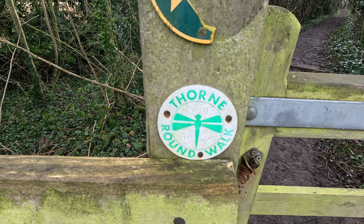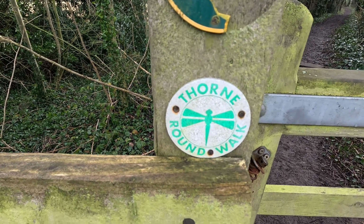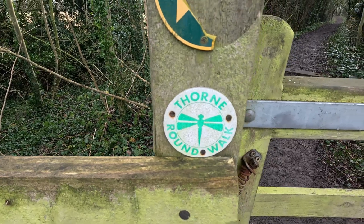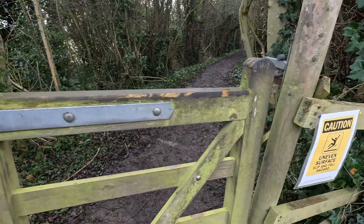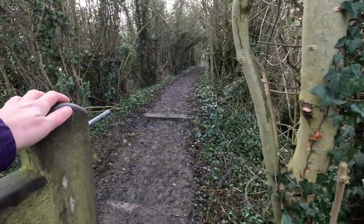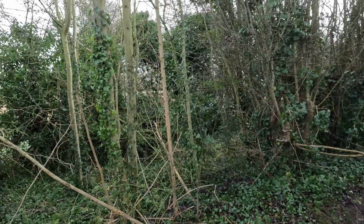I forgot to mention that on this section we also follow the Thorne round walk as well. I don't know much about the Thorne round walk, but it's another route that is marked on the map. So that could be one to do in the summer maybe.